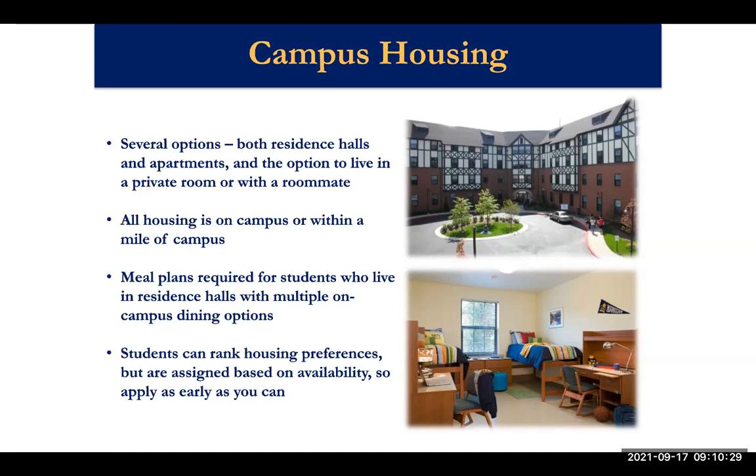We also do have some single room options in the residence halls, but for the most part, most of our residence hall spaces are double rooms. So you would have a roommate that you would share the room with, and then you share the bathroom of that suite with other people in other rooms in the suite.